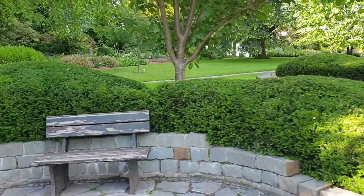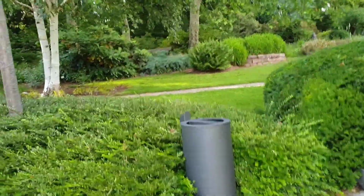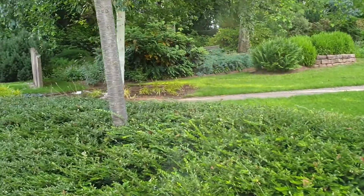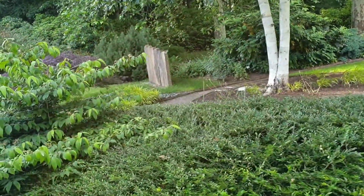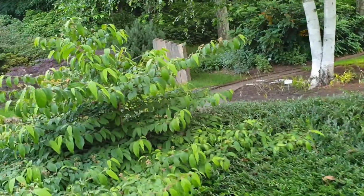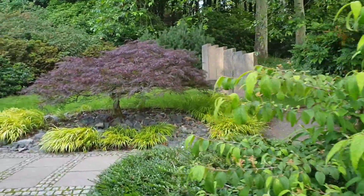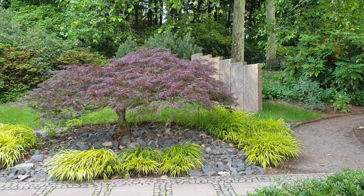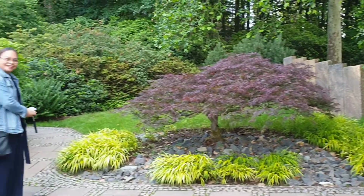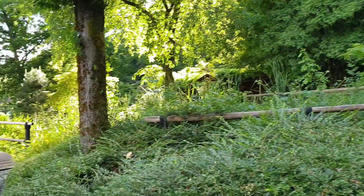The sun is slowly sinking into the west, and you've got a lot of long shadows here. I got a picture of Franci on the bridge. They have a little wooden bridge here, a little bamboo bridge, and another bonsai tree, some kind of Japanese maple. Always catching her, she's not fast enough.